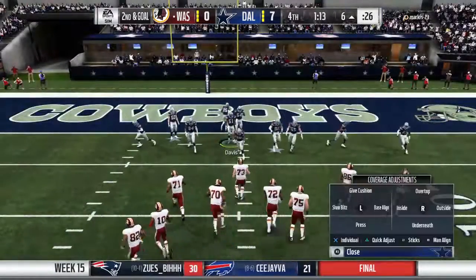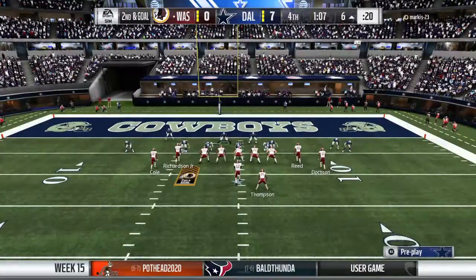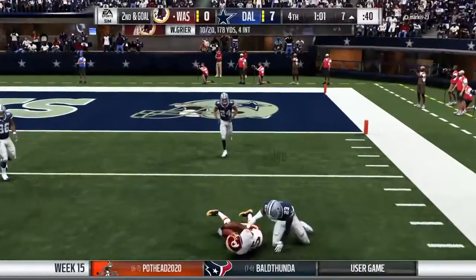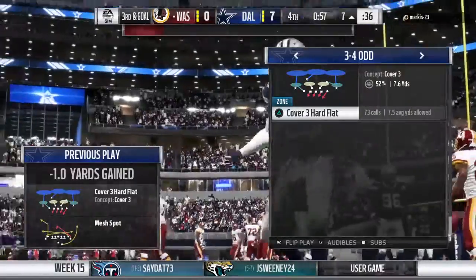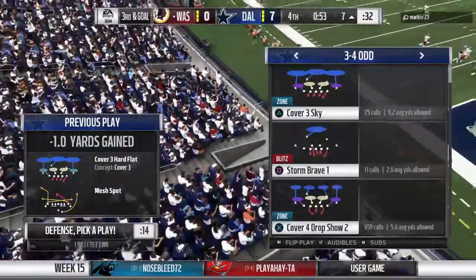2nd and goal from the 6 this time. He's back to throw. And he drops this off to Thompson, complete. And he goes backwards on this one, losing yardage to the 7. It'll be a loss of a yard, and that'll make it 3rd and goal.